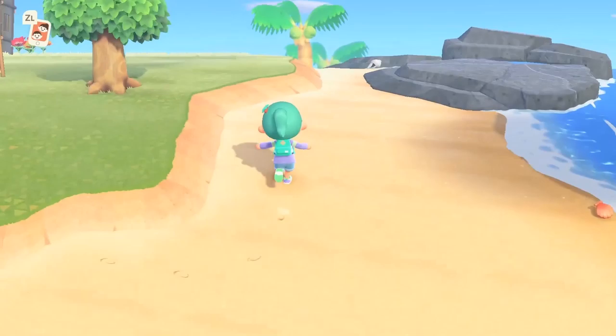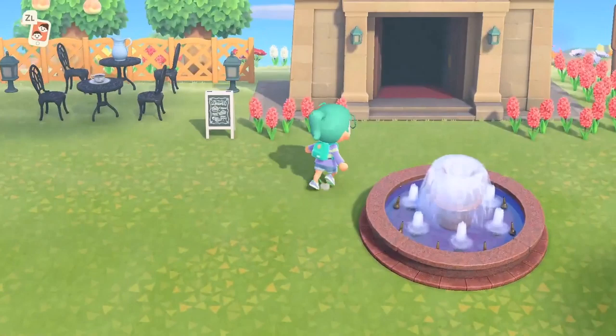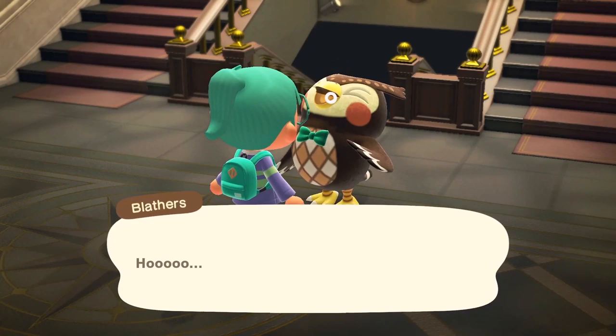Let's head over to the museum and I'm gonna drop off those fossils. So let's go. Oh yeah, and I also put this fountain here. I don't know if I mentioned that in my last video, but yeah, I think it looks so cute. It adds some class to the museum. I'm thinking about adding a fence around the museum, but I'm not sure exactly how I want it to look yet. I haven't found the right fence.